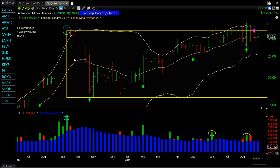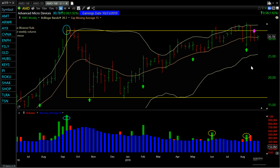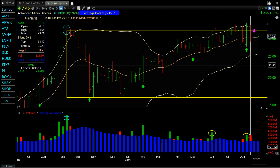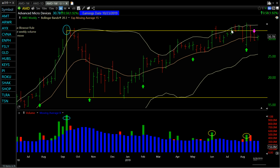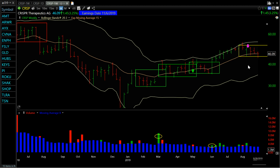But one which came off the list is AMD. Three weeks ago, AMD was moving like it's going to break out, but then it went the other way on some red volume back into its Darvas box. Another one which has been doing well but gone sideways is CRSP, going sideways in a Darvas box.